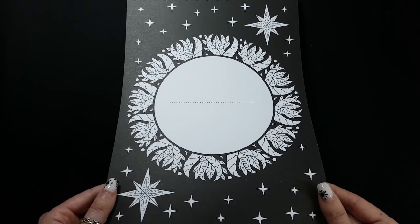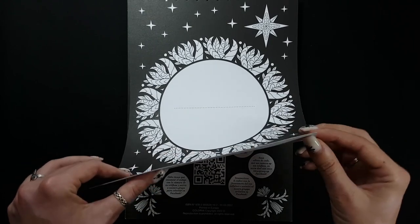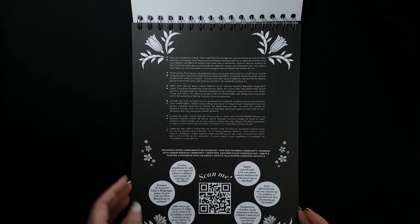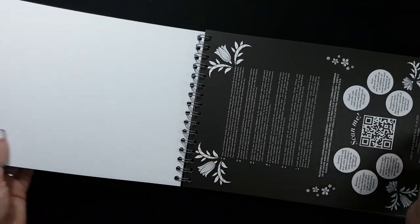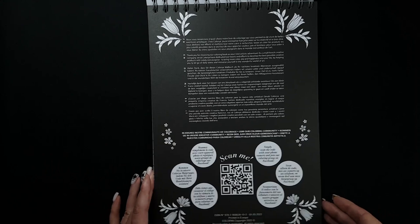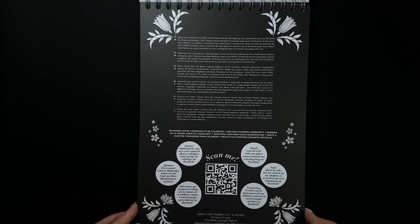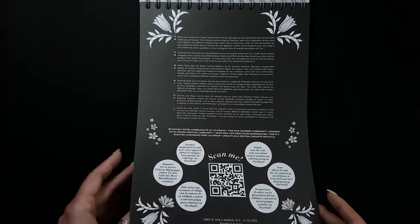I really can do whatever I want on this paper. Watercolor, acrylic paints, markers, anything. And also, all pictures are made single sided, and on a black background, which I also like. And the pictures, they're beautiful, interesting, and different. So let's see what's inside.